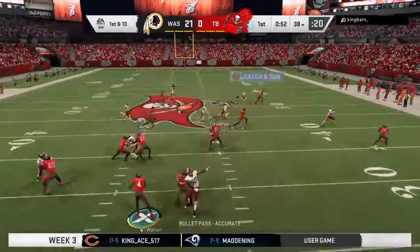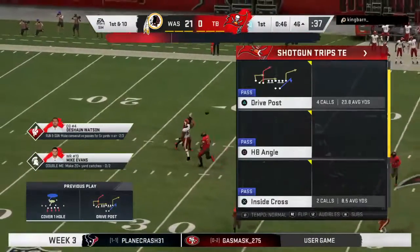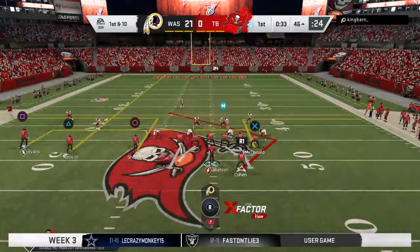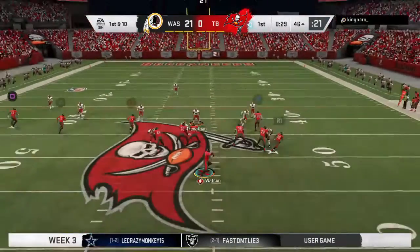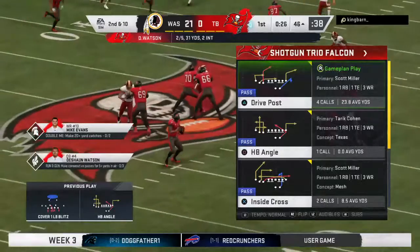Here's Watson. And he connects with Vance McDonald. It's a gain of 16. First down, Tampa Bay. Almost not fair. The big guy running the corner route, being able to lean and push and get to where he wants. So how do you stop it? A lot of times you want to have a linebacker on him, a bigger body guy who can handle him physically. But a lot of times that doesn't work as well because his quickness often wins the route.